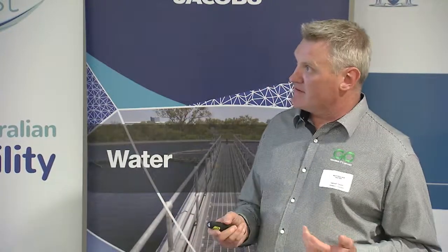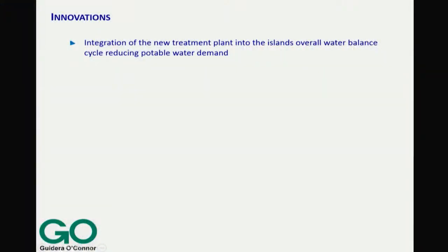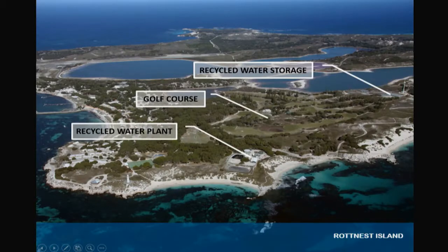In terms of innovations, really it's the integration of the plant into the island's overall water balance, as Jason said, and reducing the potable water demand. As Jason touched on, the water that's produced down here, depending on the inflow and the use of the golf course, will either go straight to irrigation here, or it will go up to the main storage tank, the 9 megalitre storage tank up here. At other times of the year, during the summer, the control system here will see that the level's going low in the recycled water storage tank here, and it will call for water to be returned here. All of that has been integrated into the system and operates automatically.